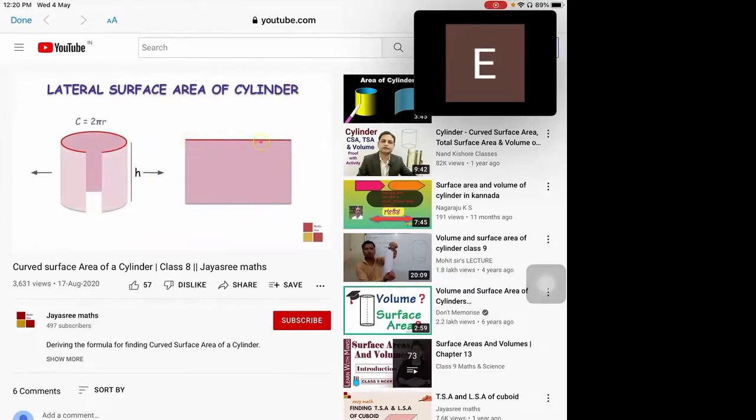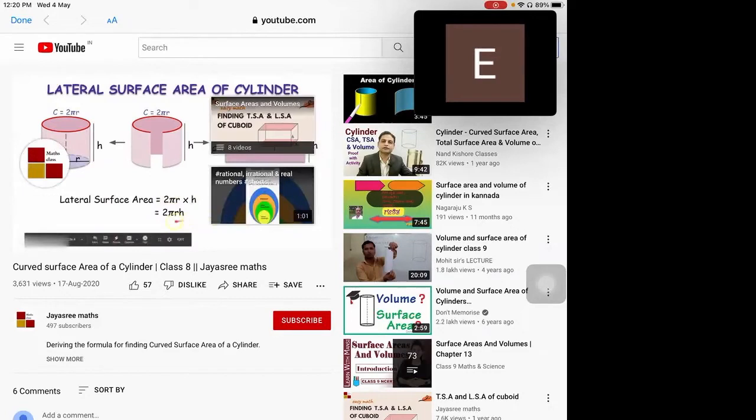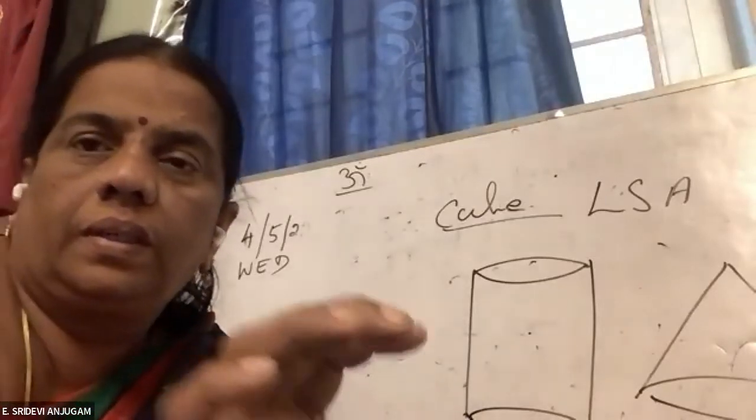The length of the rectangle is nothing but the circumference of the circular base, because all we did is pull it open. Then what about its breadth? Its breadth is the height of the cylinder. Now, the area of this curved surface is nothing but the area of the rectangle, which is length into breadth, where length is 2 pi r and breadth is h. So, curved surface area of a cylinder is 2 pi r h. I think it is clear.